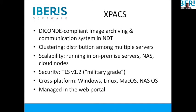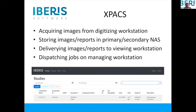It's cross-platform and hardware agnostic, so it can run on premise servers, inside NAS, or on a cloud node. It runs on Windows, Linux, macOS, and something else inside NAS. It can be managed in the web portal. You can see on the bottom a screenshot of PACS where you can manipulate data and navigate through stored data using a web portal.